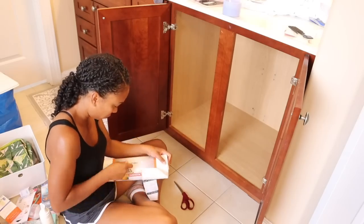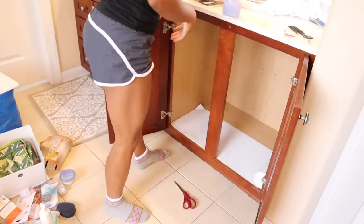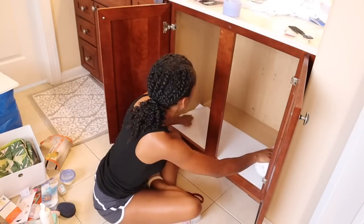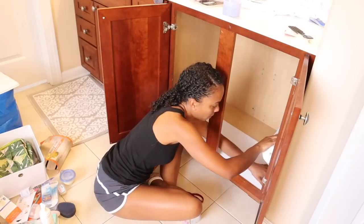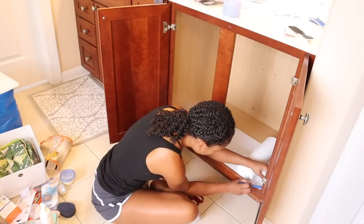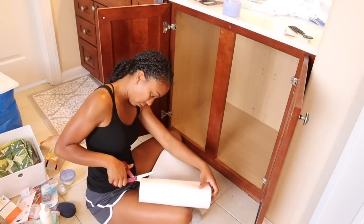So I highly recommend using these easy liners to line your drawers and cabinets if you guys are renting or live in apartments. These are non-adhesive and you just cut them and just lay them down. It's really easy. I got this from Walmart, and if I can't find it on the website, I will find one similar and link it down below.